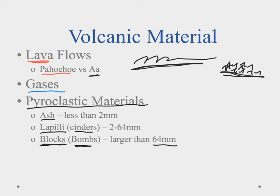So as you can see, there's a lot of different things that'll come out of a volcano. It's not just simply a nice flow of lava. We also have the gases and other pyroclastic materials as well.